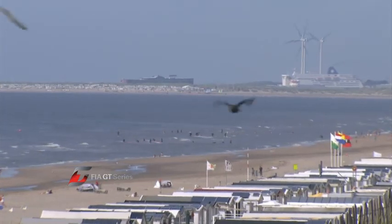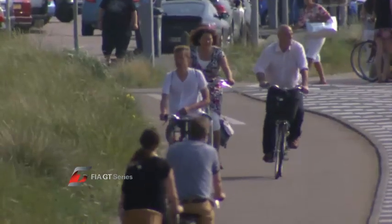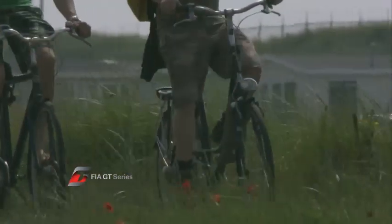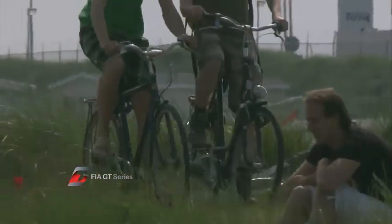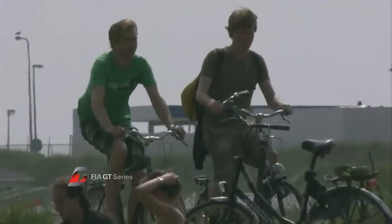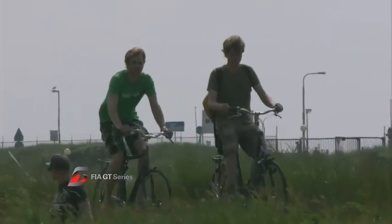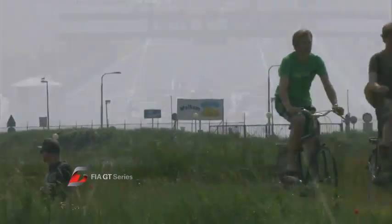And those relaxing on the beach will soon have their peace and tranquility interrupted as 20 FIA GT cars head down towards Tarzan for the first time. And you can see some cyclists. You can cycle all the way around the outside of this Zandvoort circuit.